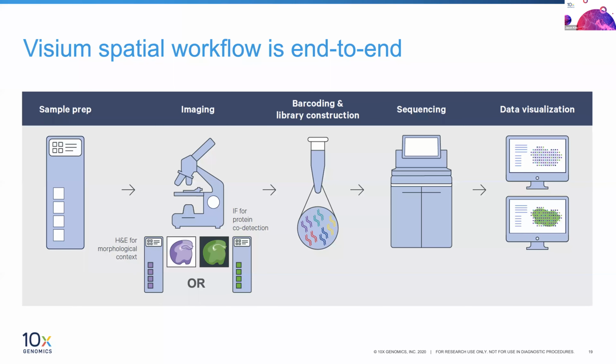Whether it's fresh frozen samples or FFPE tissues, the Visium workflow is very similar to our single cell assays in that it's completely end-to-end and is complementary to Illumina next generation sequencers. What we provide is the Visium slides and necessary reagents to spatially barcode the RNA and perform NGS library prep. Once sequenced, we have both a primary analysis pipeline and visualization software available. So there's no real upfront capital equipment cost, at least on the 10x side, to enable Visium.